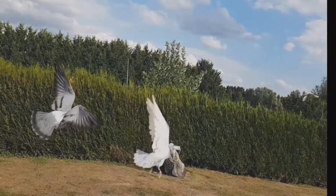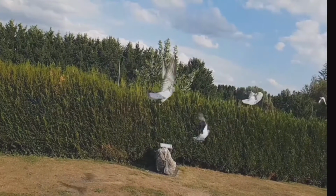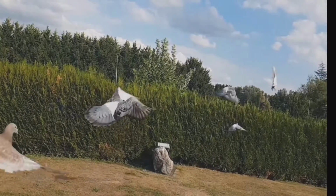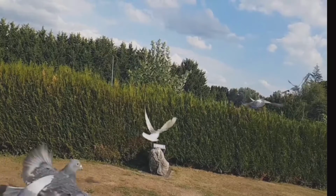Single tosses are done after the bird has been to the location at least twice with the group. Our birds need both physical maturity and mental ability to race and home successfully at a young age. Single tossing is the best way to teach these skills.